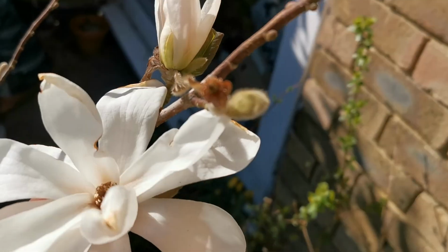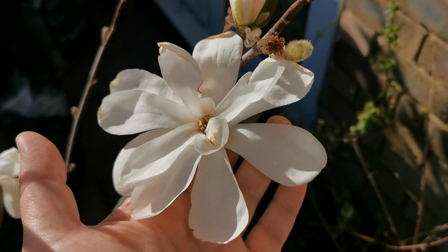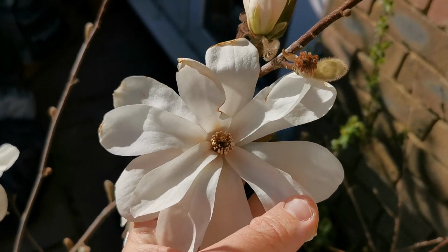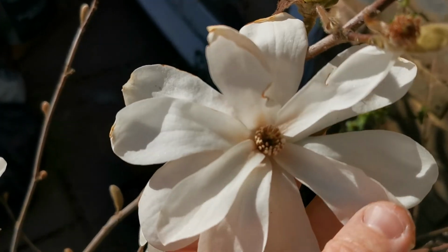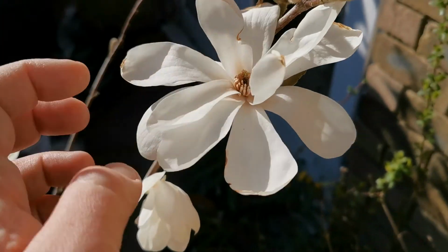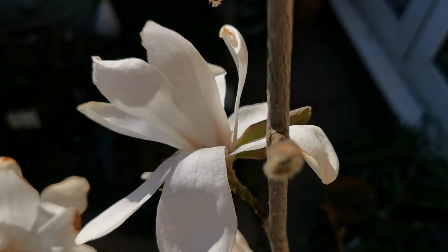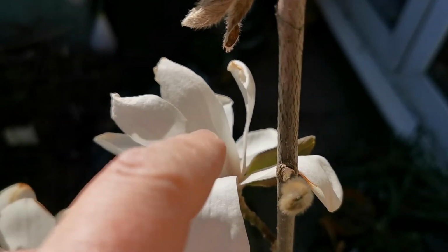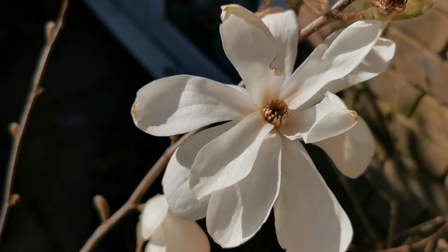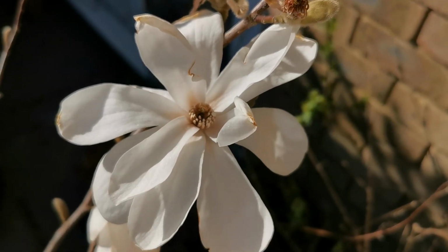The flower itself is quite big, over 10 centimeters in diameter. Obviously, do not think about the size of Magnolia grandiflora. However, it is actually quite a big flower, and I think it is over 10 centimeters, probably almost 13 or 14 centimeters in diameter. The color is white. There is a kind of pinkish stripe in the middle, and the base of the flower as well is kind of pinkish. However, the flower in the inner part is white as well, so you can see the inner part of the tepals of the flowers are white.